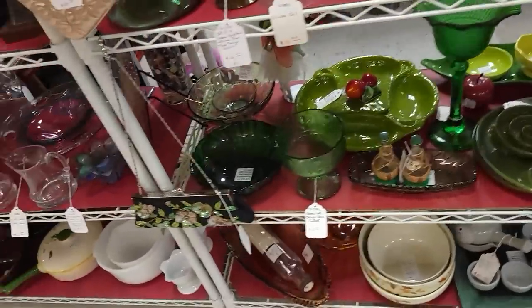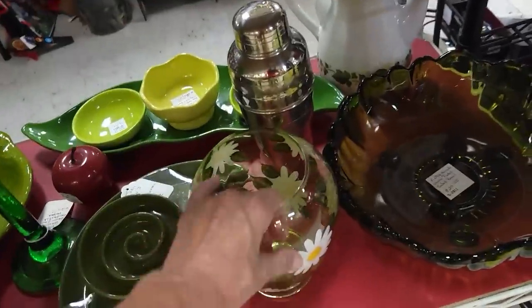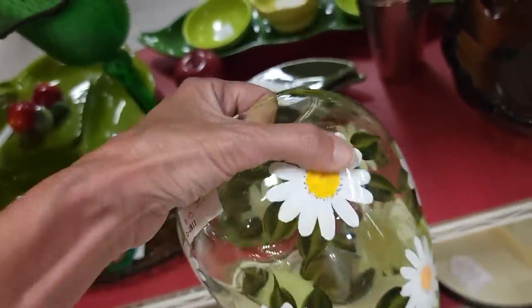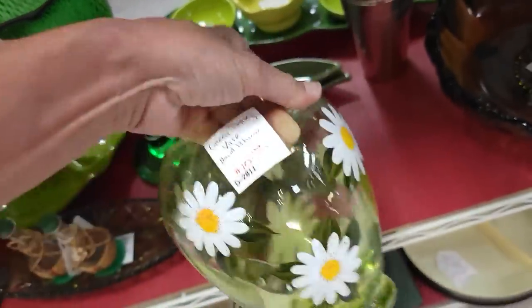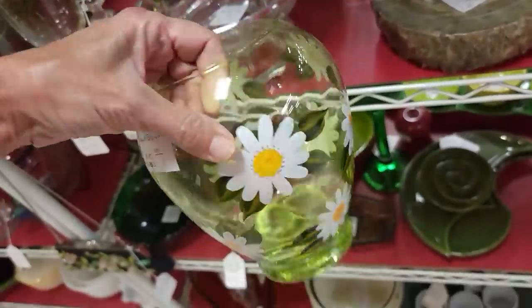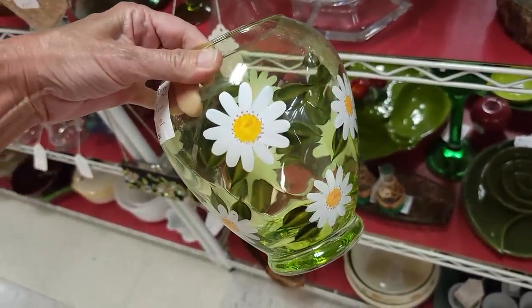So I've decided I'm going to walk all the way around the outside and then weave myself in and out of the inner booths. That's cute. Those are painted on. That is really cute for $10. All right, I think that's going to be my first purchase. That is just super adorable.